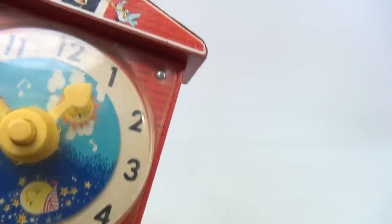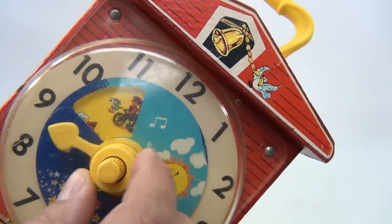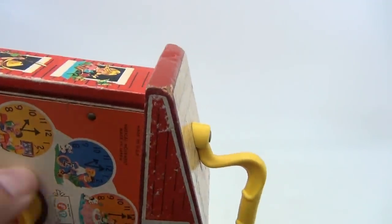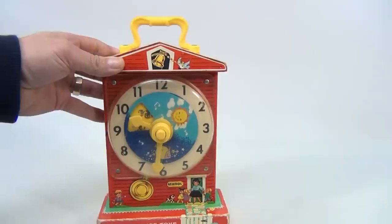So you could set both hands. This one here, you pull it out, adjust that time. This is spinning here. Let's wind it up a little bit more. There, it speeds up now. So we'll just let it play.